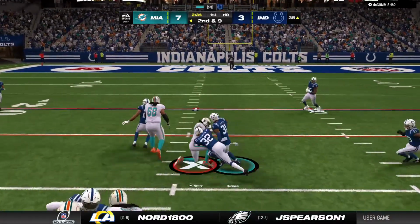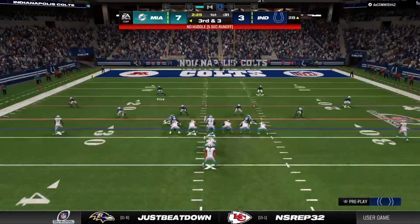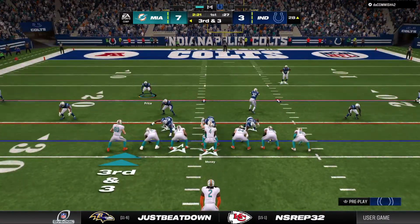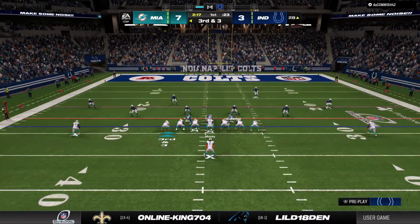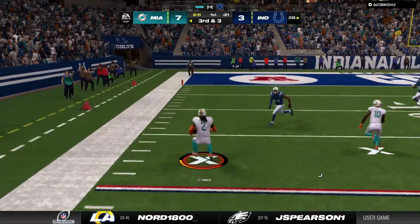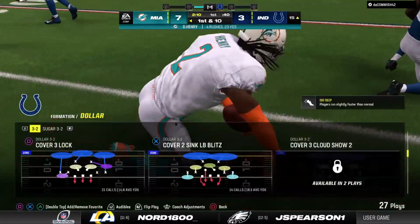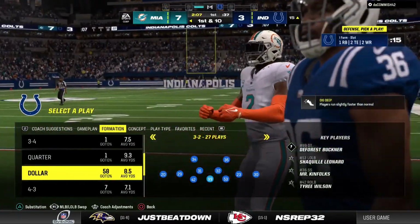Inside handoff, Henry. And he'll work his way inside the 30 now to the 28. 7th play in the drive now as they come up on a 3rd and 3. Running left, it's Henry. And just good downhill running there as he'll take this to the 15-yard line. That one good for 13 and a Dolphin first down.